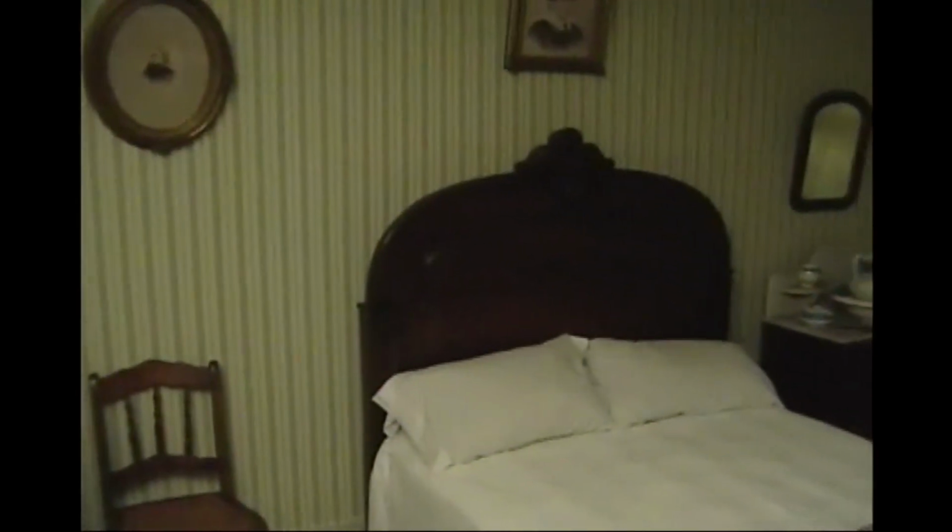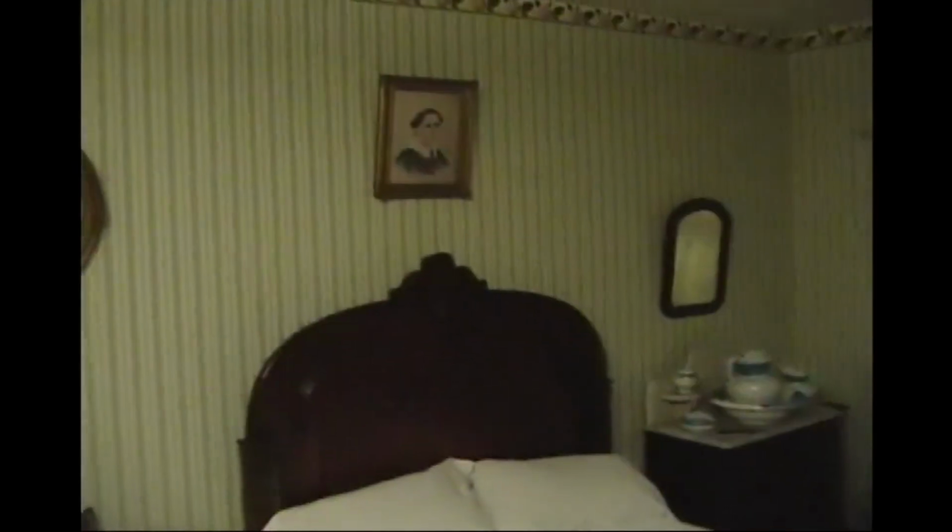The front kind of reminds me of Warren Harding. Now, he doesn't share a room with his wife. You see a picture over there over the bed. She's looking a little bit grim, isn't she? She has what we think is consumption or tuberculosis. For whatever reason, she maintains a separate room upstairs.